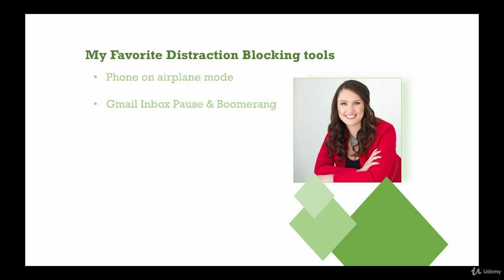There are free versions of Inbox Pause and Boomerang. Boomerang is a great tool because it's something you can use if you have an email that comes in and you're not ready to deal with it yet, or if you send an email back to someone and you don't want to forget to reply again if they don't answer you, it will send it right back into your inbox at a time that you choose. So those are some of my favorites to get that mental clarity of not being attached to your inbox.